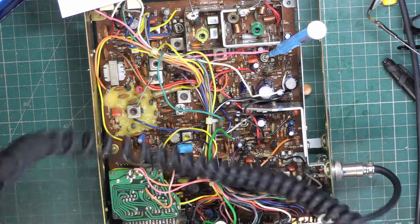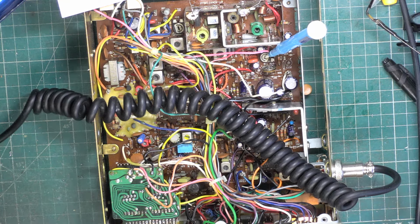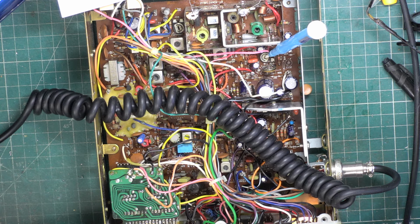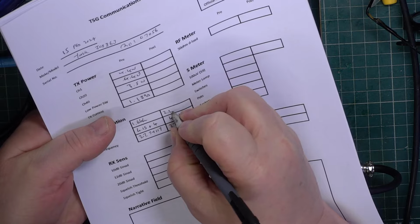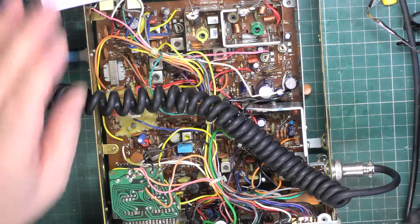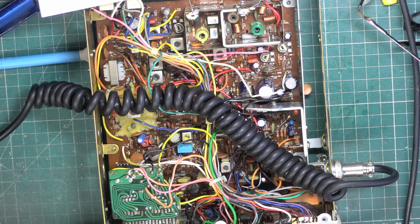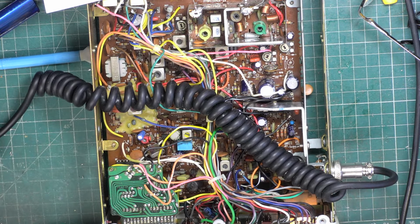Wow, it's absolutely spot on. So although I've adjusted this one, the other one is spot on. Good. So 2.2 to a peak of 2.5 kilohertz. Oh, I haven't actually done anything, it didn't need adjusting. But that will have made a difference. Low power, let's just go through that one, if I can find it on the front panel. It's actually 1 watt.